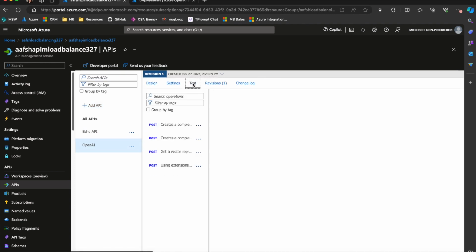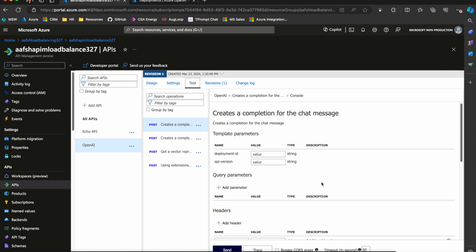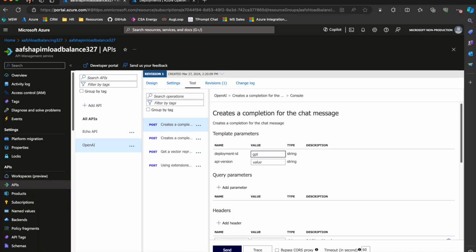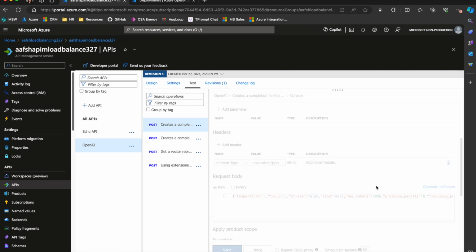So navigating to our APIs, we can go to this OpenAI and now click test. Great. And so this one would be the GPT 35 Turbo that we have. So GPT 35. And then you need the API version that you use when you set up the API management. And so this is the one that I used. Great. So now we can send.